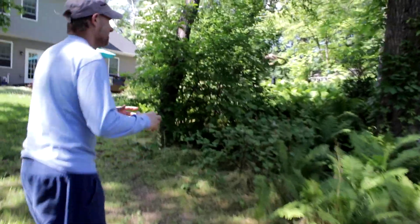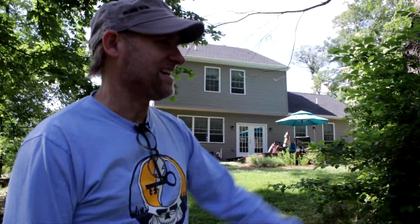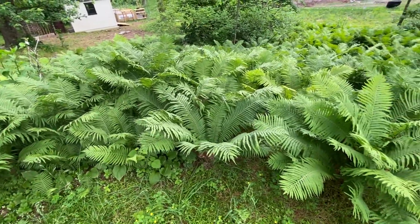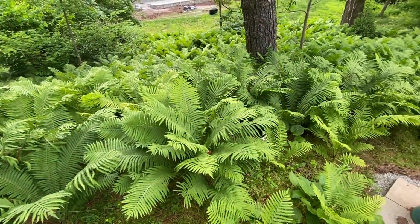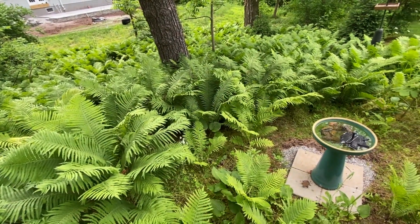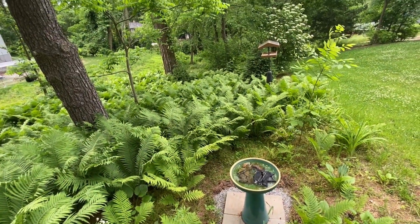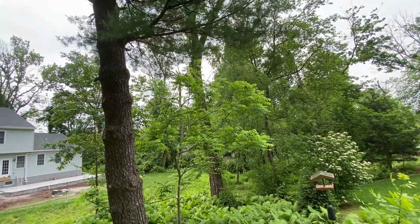And then over here we just have this sea of ferns. We didn't plant any of them. They were here. And they go all the way back to the other side of the property. We did throw a couple trees in here to create some privacy. We threw some pine trees so we can have year-round privacy. So all up in this area here is just heavily shaded.